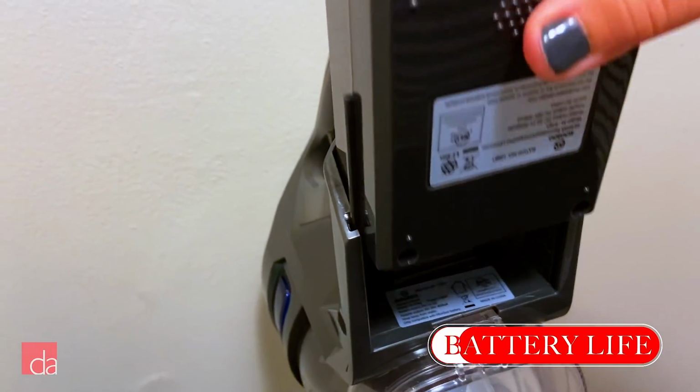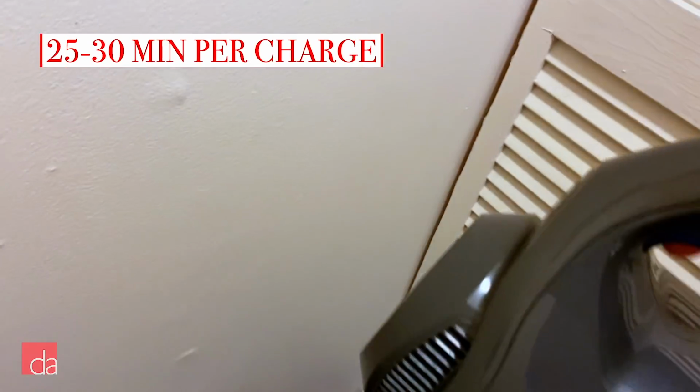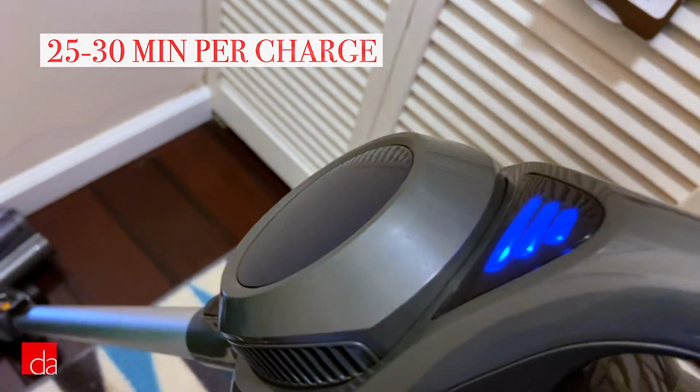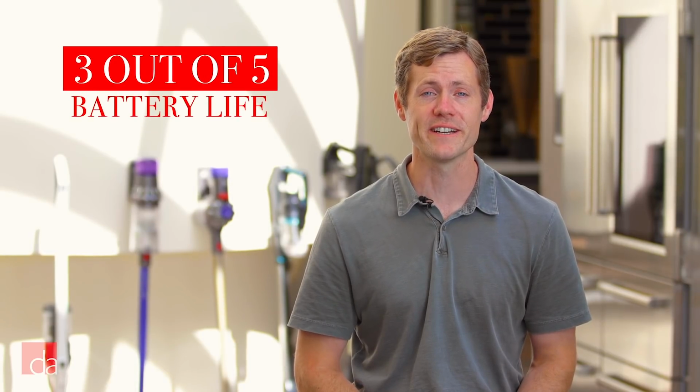The Moosoo comes with a detachable battery that has about 20 to 35 minutes of runtime. This isn't bad for the price point, but it's definitely the shortest battery life on our list. So we're giving the Moosoo battery a 3 out of 5.